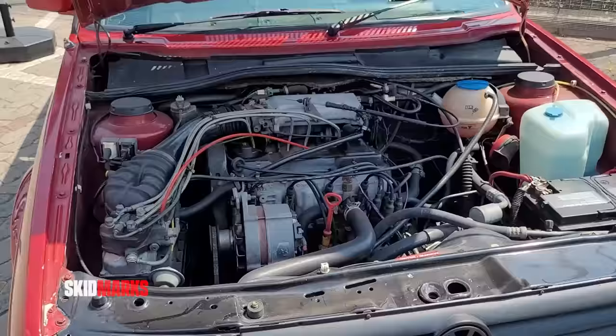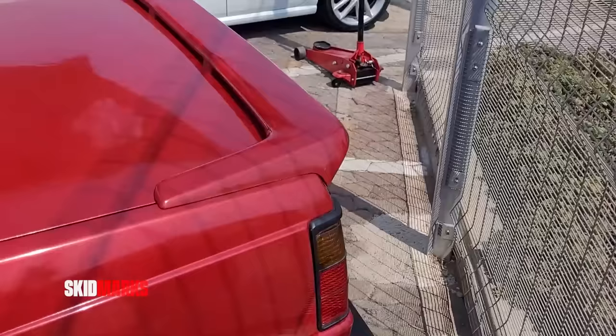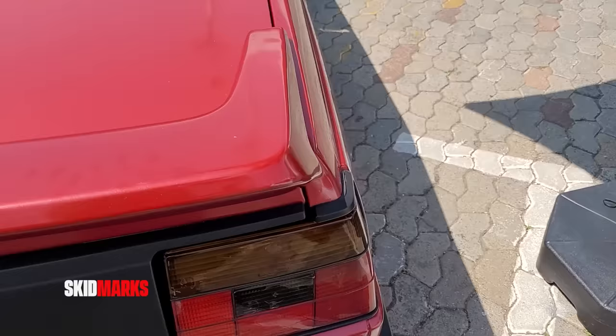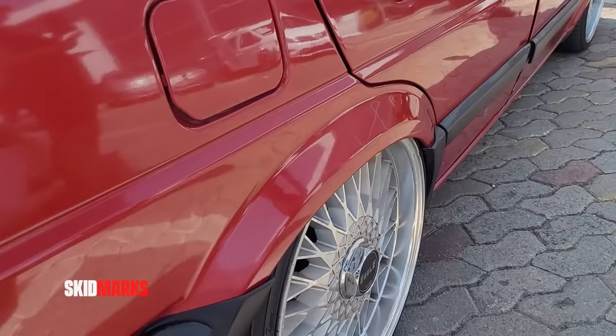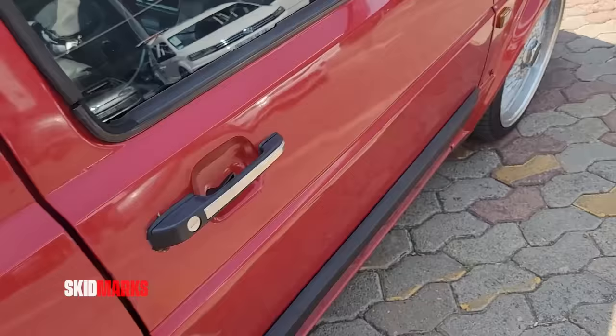K-Jet. The fuel injection before there was fuel injection. Nice boot spoiler there. This thing is laying on the floor, guys. Check this. Look at that tuck. The wheel is tucking hard there. Eagle. Classic wheel.